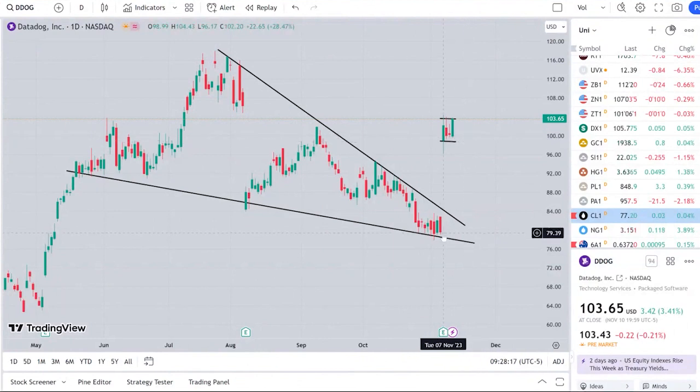I think these setups are pretty cool when something gaps up on earnings and hasn't traded below where it went since those earnings. So clearly buyers are interested in the stock after seeing such a good quarter.